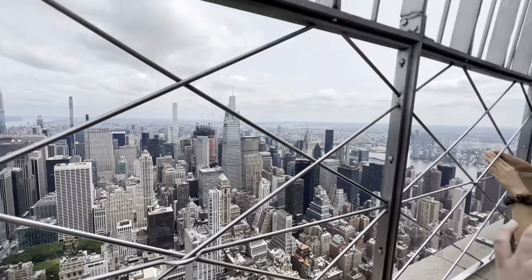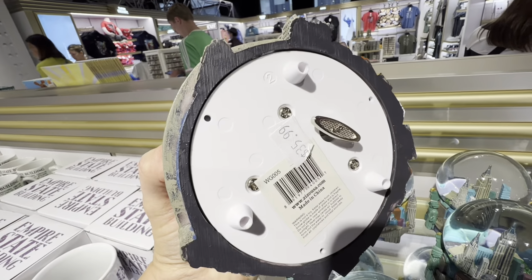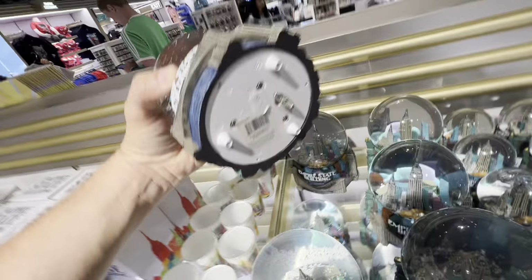Hey, they've got some neat little snow globes if you're into those. They've got really nice snow globes. Curious, how much is that? I can't tell on that one. Where are the prices? Are they scratched out on all of them? $35.99. Yeah, that one is $35.99. That's a really nice, it's a music box snow globe.